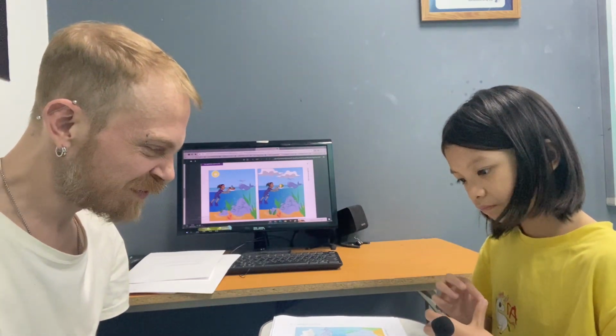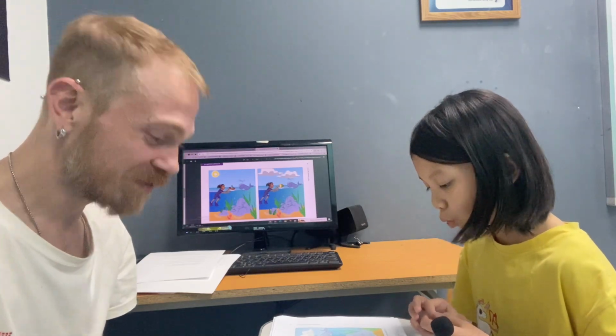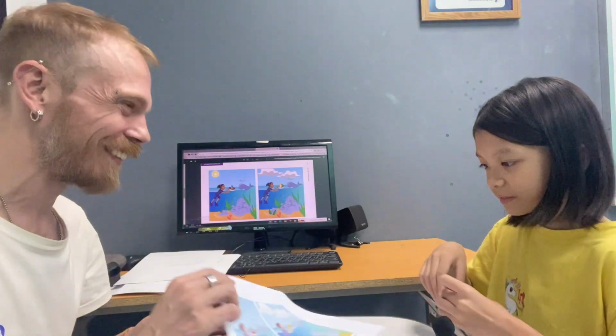Anything else? Picture one has two clouds, but picture two has a sun. Very good. Very, very good. Okay.